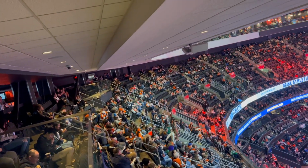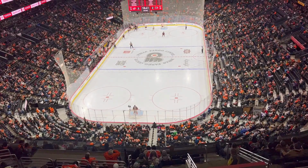And while I was up here, I realized that this area has a twin on the other side of the arena as well. It is pretty steep up here, but you get some great views down below and some great photo opportunities.